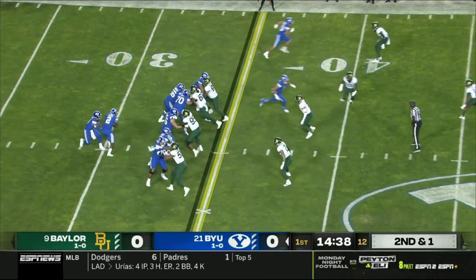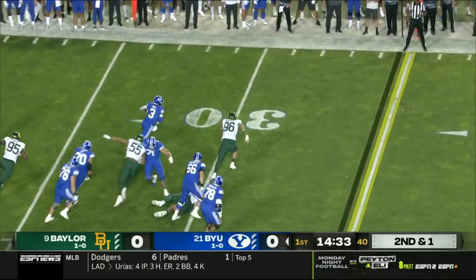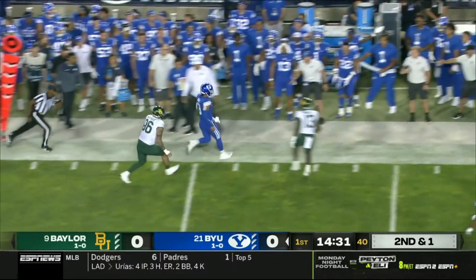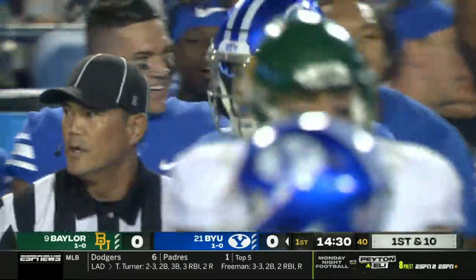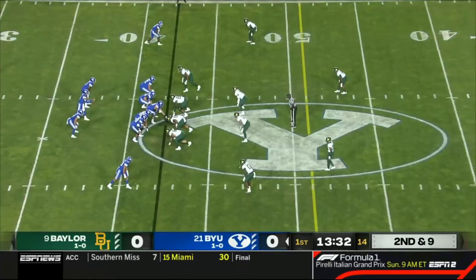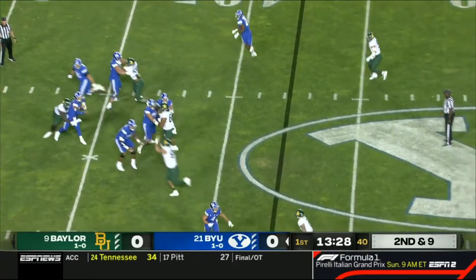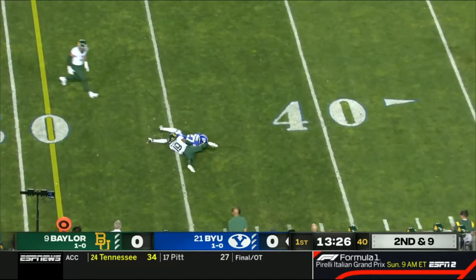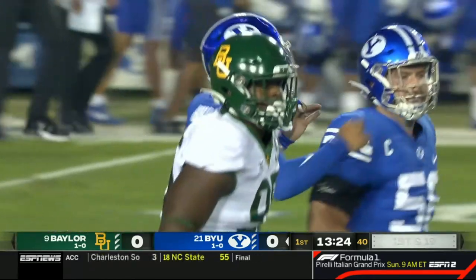For Baylor. Hall, all day, now going to use his legs and pick up the first down. Runs for about five, out to the 40-yard line, picks up six. Physicality of the Baylor Bears. Second and nine. Hall, backside heat, got rid of it. Throws a dart, complete to Chase Roberts for another Cougar first down.